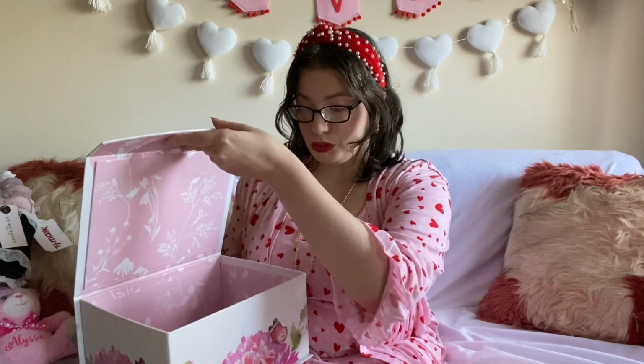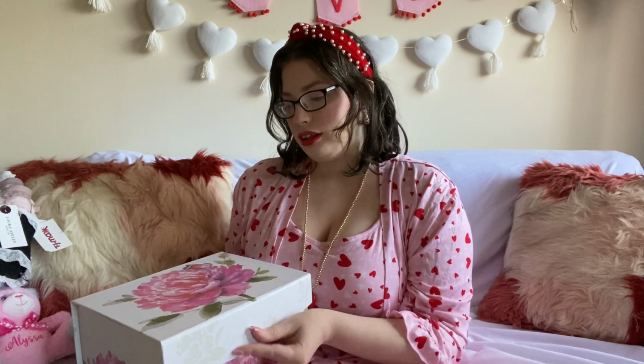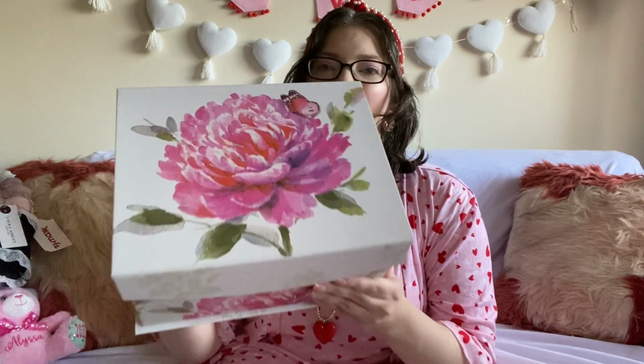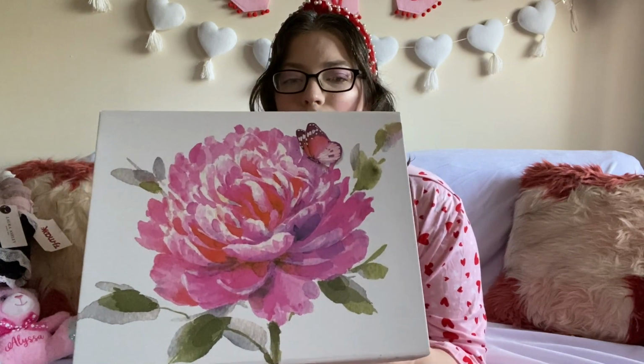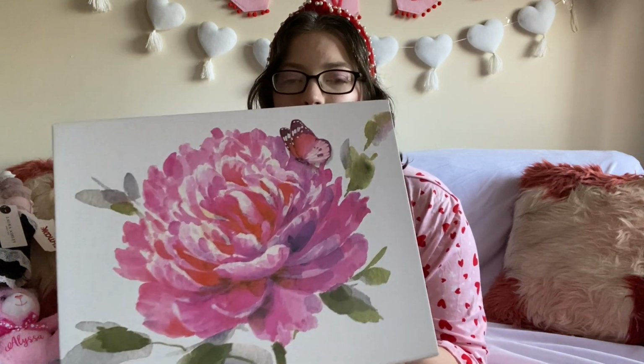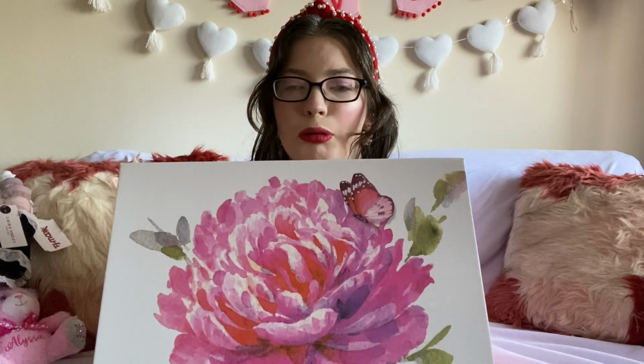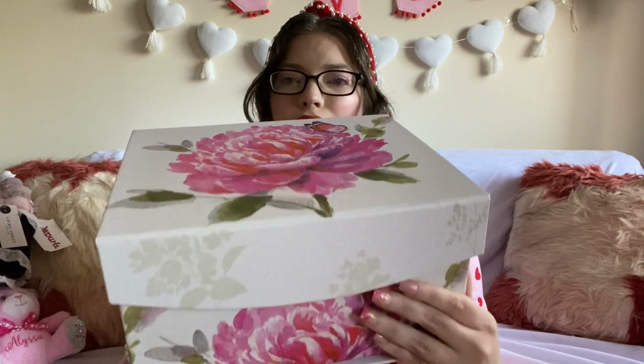I love using decorative boxes for storage, because it's so pretty and so much nicer and neater to keep your little things in. I'm not sure where I'm putting it yet, but I knew I really wanted it. It looks very watercolor-esque, and I love the pinks and the greens, and it's also a bit purplish. So this is really cute. Look how pretty.